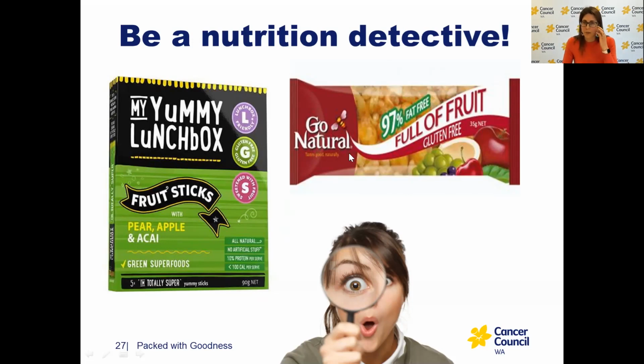So just as an example, this Go Natural bar on the right is a 35-gram bar. And if you turn it over, you can see that 20 grams of that 35 is actually sugar. So that's 55% of the bar in total, that's sugar. And this is a product that's in the health food lunchbox aisle. So it's very difficult for parents to determine what is a good option and what is not when things are so well marketed. With regards to that 20 grams of sugar, it may not have been just straight sugar. It might have come in as honey, fructose, rice malt syrup, maple syrup. It could have come in under lots of different names, but at the end of the day, it all adds up to sugar.